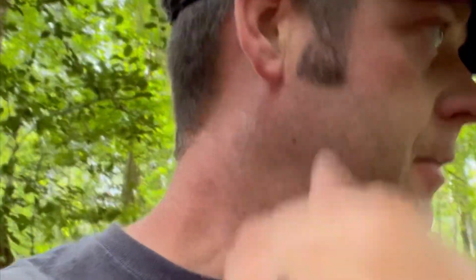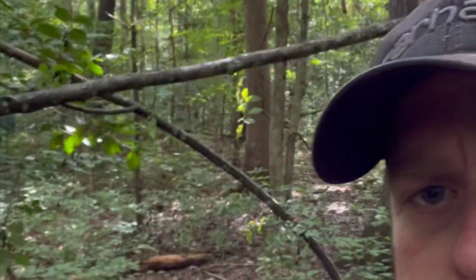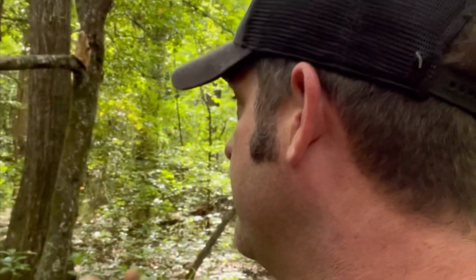What's going on, guys? We're in here. We're gonna move this stand. All right, so I'm gonna move this stand right over here. There's a white oak right there next to that holly tree. So the reason I'm picking that tree, it's a little bit on the hill. You got that holly tree breaking you up.